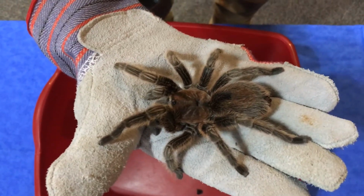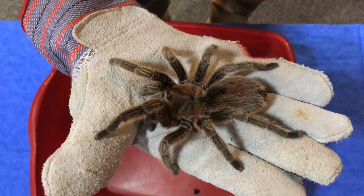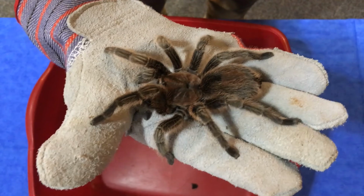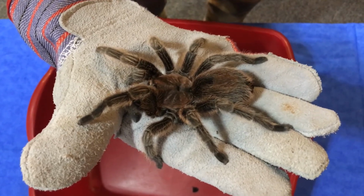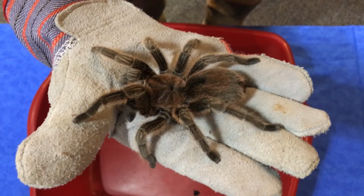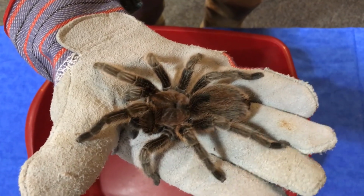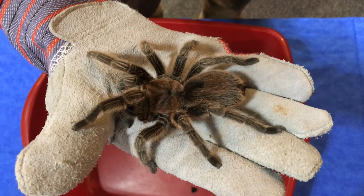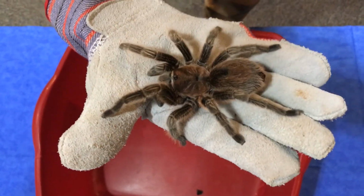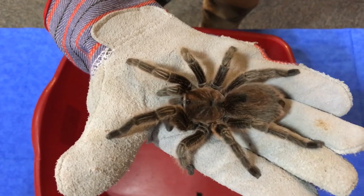I mentioned we are pretty sure she's a girl. It's pretty hard to tell, but girls of this species can live up to 20 years, which is really, really impressive. Whereas the males, unfortunately, get a little shorter end of the deal. They only live about 5 years. So hopefully we will have her for many, many years to come.